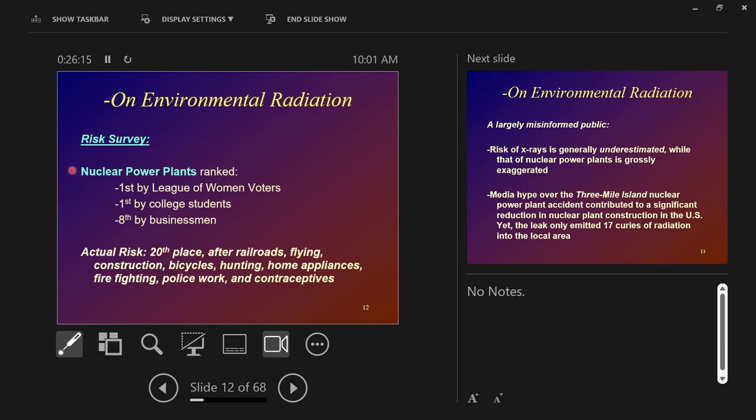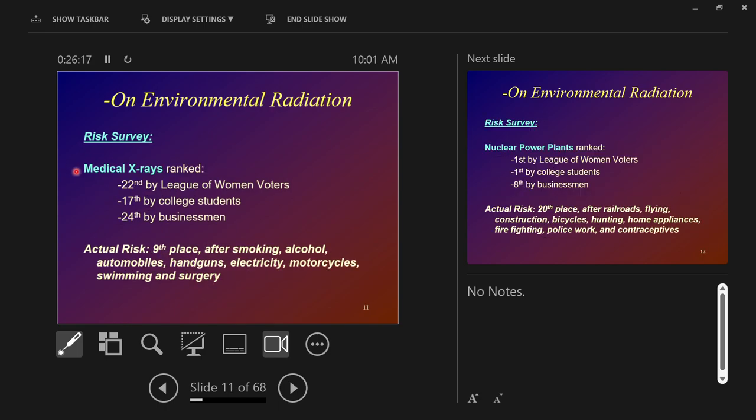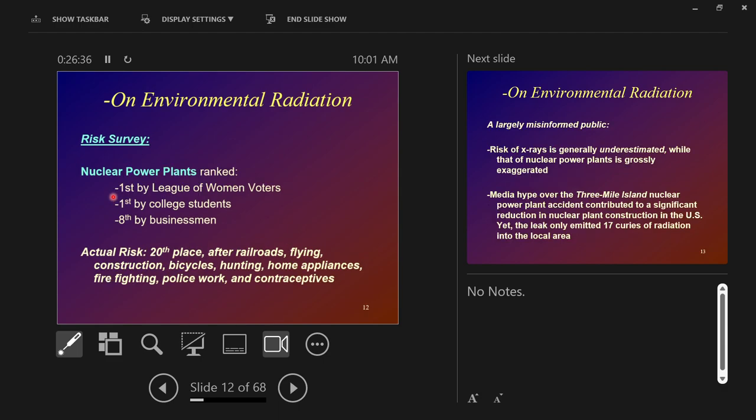Nuclear power plants, so notice that medical x-rays were ranked very low, where they were actually very high on the list, okay? Of things, medical x-rays were ranked low, they came in 9th place. So people misidentified the riskiness of medical x-rays. We underemphasized the risk of medical x-rays. The people in these surveys, who are just lay people, regular people, underemphasized the risk of medical x-rays.